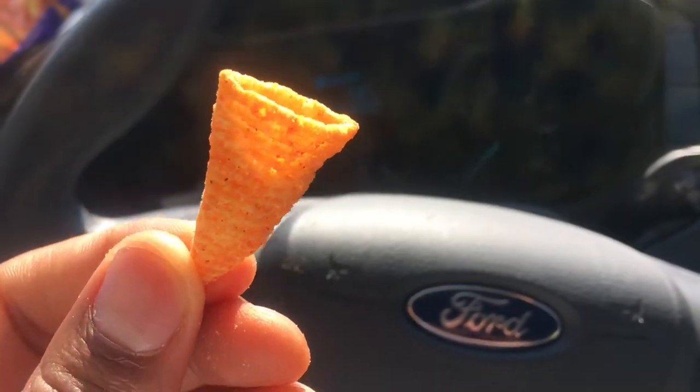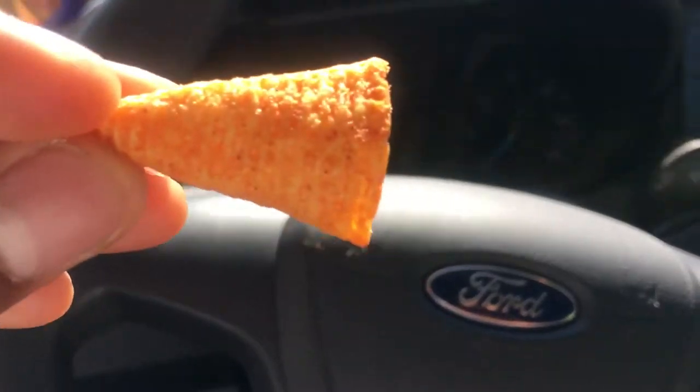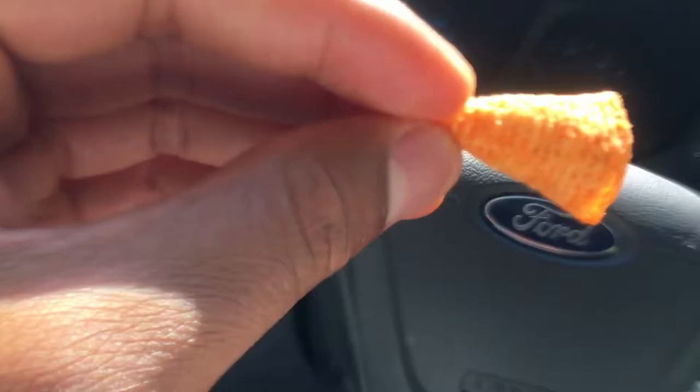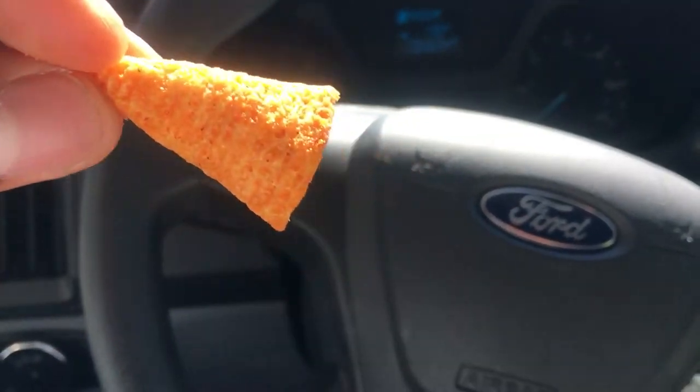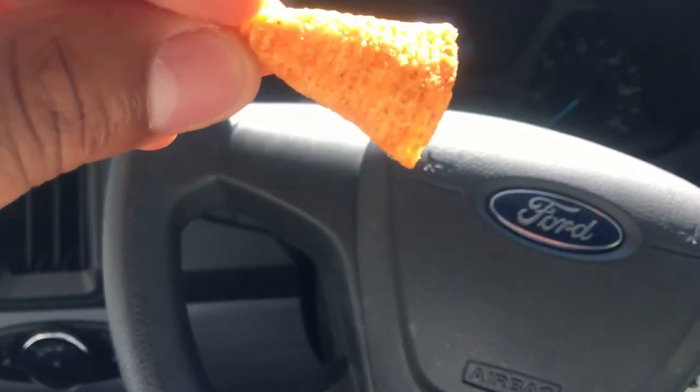So I like these things right here. They have different flavors. They have ranch and like all buffalo flavor. They have all sorts of things. So whatever your taste is, you probably can find it with Bugles with all the different flavors. It is a good snack. It's a little bit of a break up from the normal potato chip.